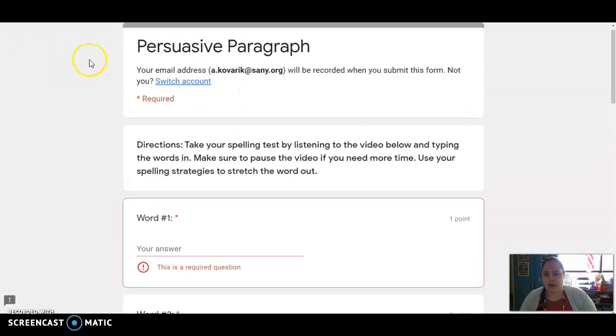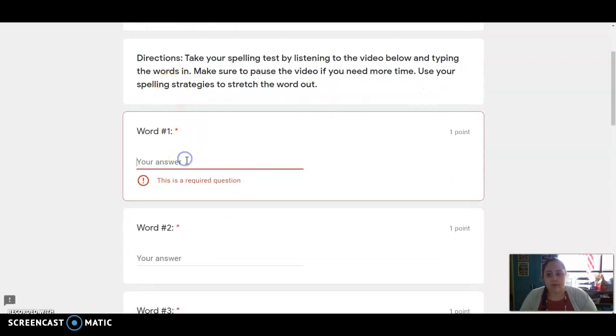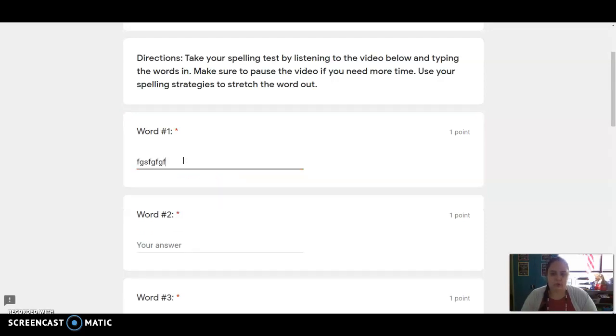So make sure that you are on this Google form. I'm going to read every word, and I'll give you a sentence, and then you're going to type the word right here in this blank. So for example, if I said the word good, you would type the word good. Try to spell it as best as you can.